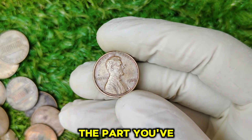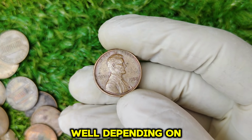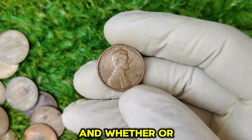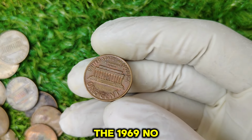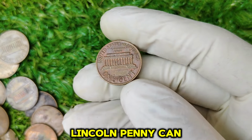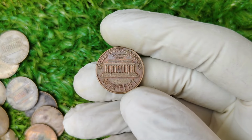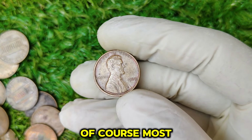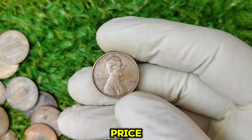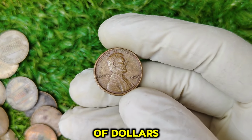Alright, now for the part you've all been waiting for. How much is this coin really worth today? Well, depending on its condition and whether or not it has been authenticated by a professional grading service, the 1969 no-mint mark Lincoln penny can sell for as much as $1 million in today's market. That's right, $1 million for a single penny. Of course, most examples won't fetch that sky-high price, but even lower-grade examples can be worth tens of thousands of dollars.